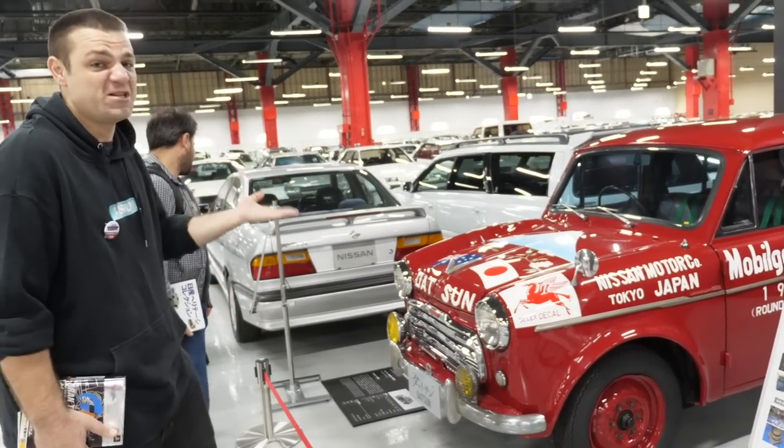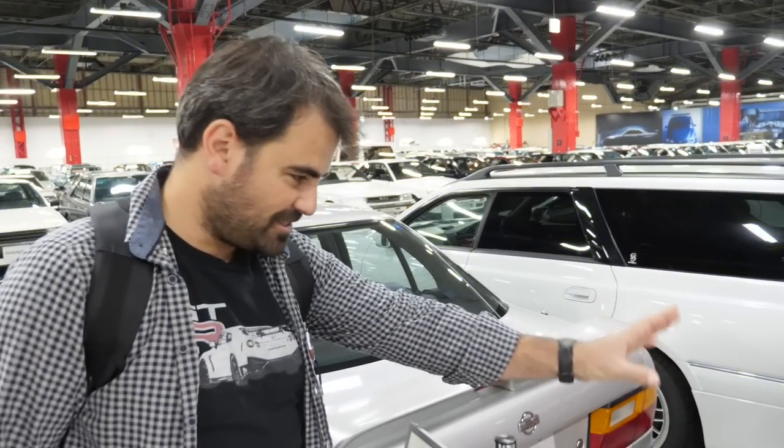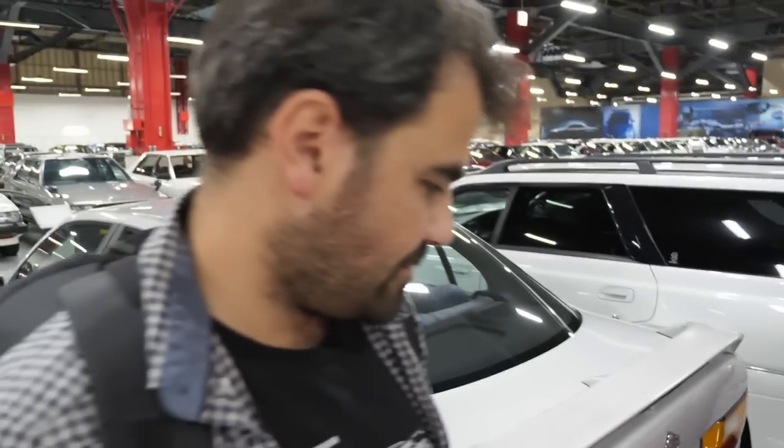I mean, that just shows the engineering prowess that Nissan had back in the day. That accident, right? They didn't repair it. It's still here. Yeah, still driving with that. Most of the race car and rally cars here are kept in the condition that they finish the race.